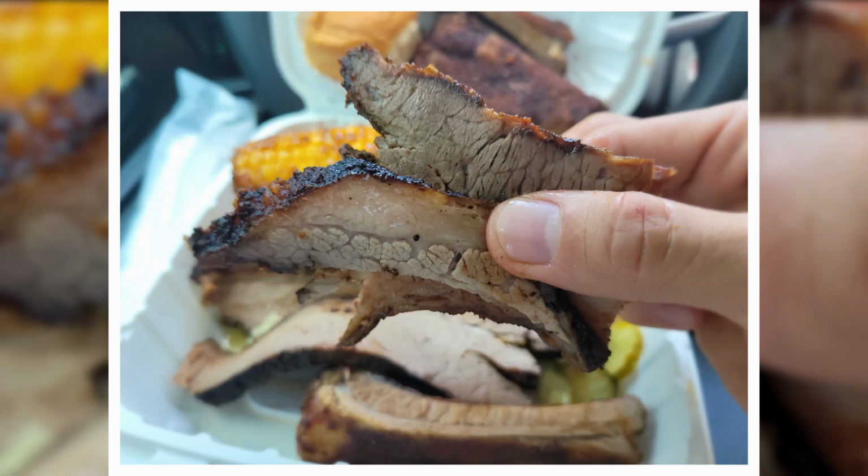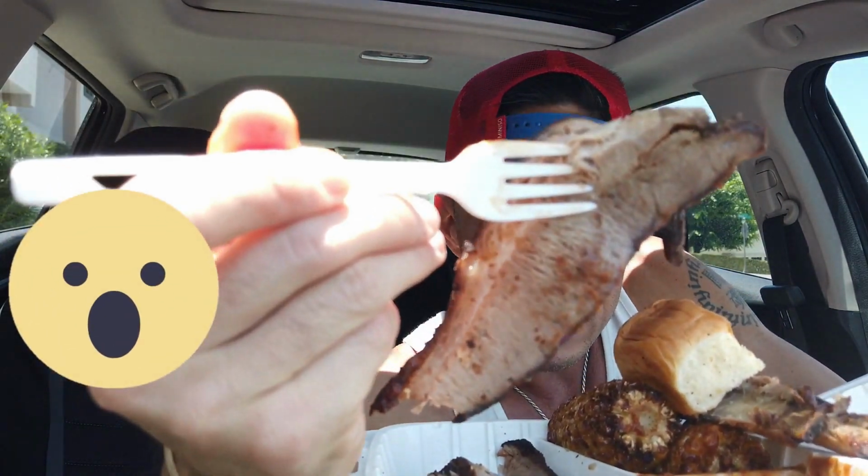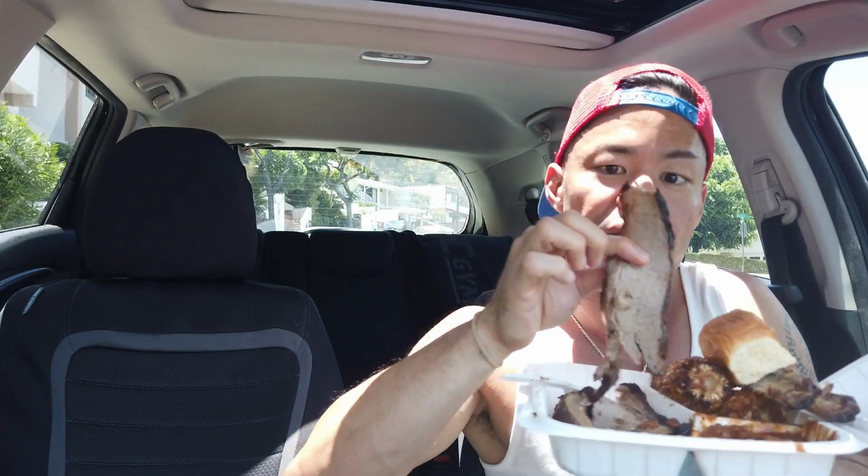But let's get into the next thing, which is usually my favorite at any barbecue. And that is brisket. So let's see. Like I said, I think they give me 3 slabs of this. And look at this, this is just one slab. Look at that, you can see the fattiness of it. And they got that smoke ring. And this with that sauce is going to taste so good. But of course, try it original first.